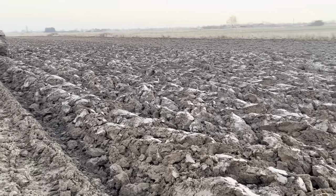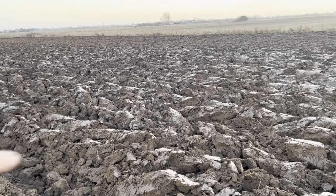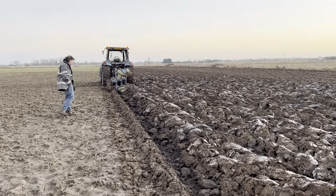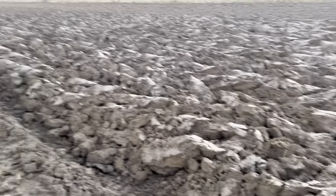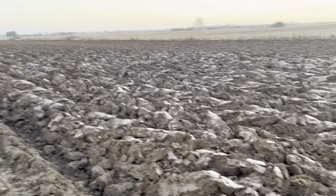Alright, just adjust that a little bit on that front link. So you just want to see that a little bit leveler, yeah? Because you can cant your furrows quite easy, so just get it a little bit more level. Yeah, so you want to pull it in a little bit more, which means you might have to ease her a bit on your arms. Yeah.